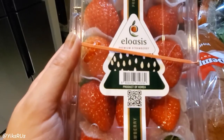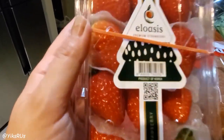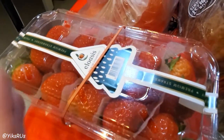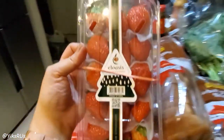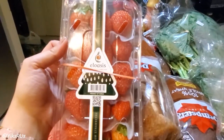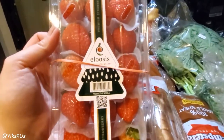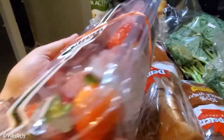I have never done any research about these strawberries. They look pretty perfect, except there's one hidden here that's kind of smushed up and gross looking. So I'm a little bit bummed out for that, because $12... I'm not even joking. This package of strawberries cost $12. That's insane. But that's okay. They're going to be amazingly awesome strawberries.